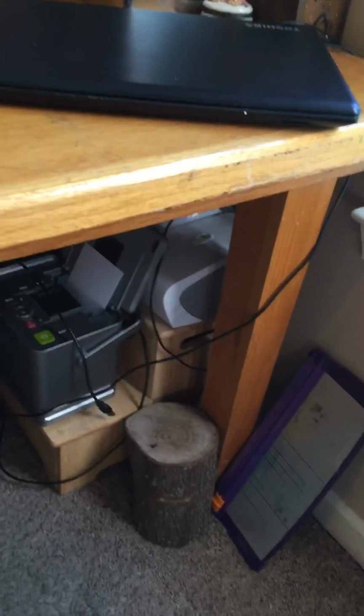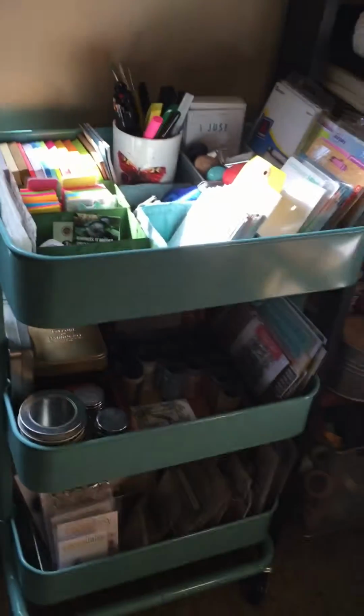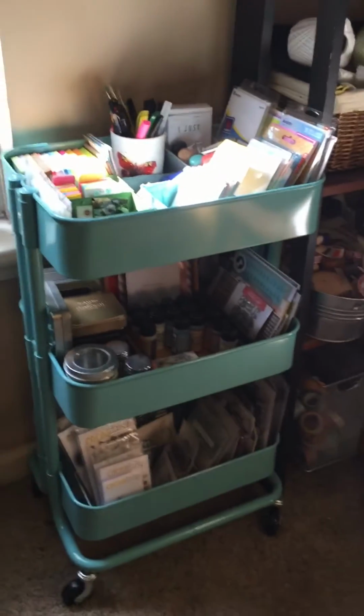So moving on, paper trimmer and printer down there. That's another repurposed item, the little step stool my son used in the bathroom when he was little. I like stuff like that. It has good memories attached. My Raskog cart that I already did a little tour of.